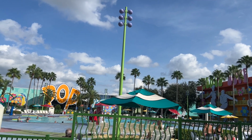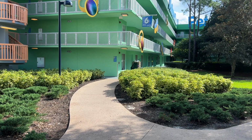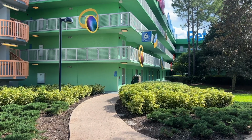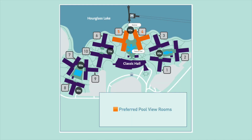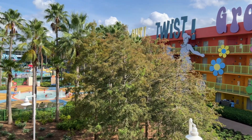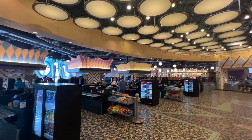Preferred rooms at Pop Century are all about location. You'll find preferred rooms in buildings 1, 3, 4, 5, 6, and 10. These are the most popular rooms at Pop Century, and they tend to book up before other categories, even though they cost more. And preferred pool view rooms are located in buildings 4 and 5. They're centrally located within the resort and guaranteed to be near the Hippy Dippy feature pool. I recommend requesting a higher floor so you can actually see the pool from above and for some added privacy.